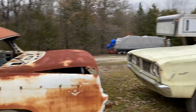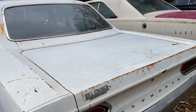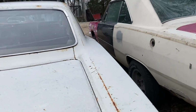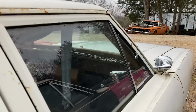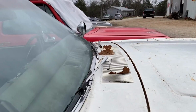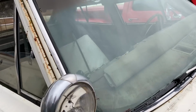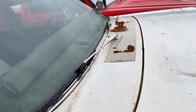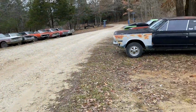Is that a 66 right there? I like those cars. 70 something. Oh, hey, look, it's got a spotlight on it. 74 door. It's got two spotlights. I know where they can get light bulbs. Look at that. Same one. That's nicer than Louise's.